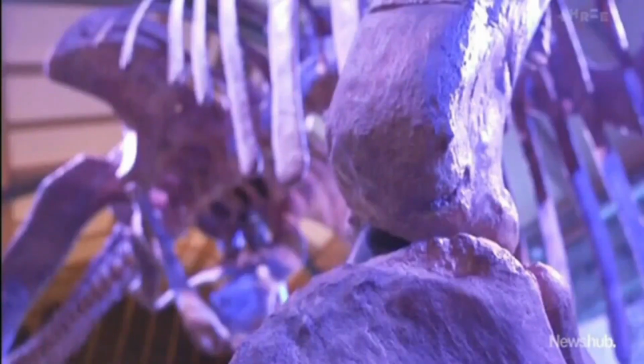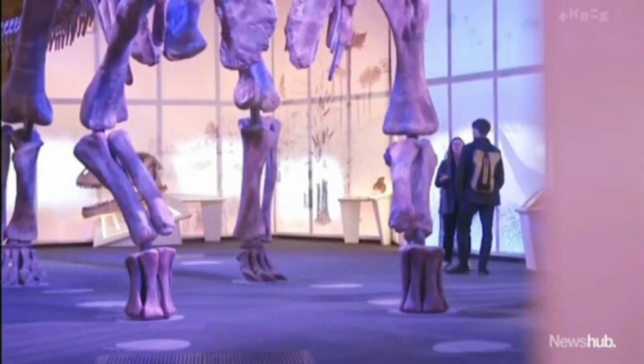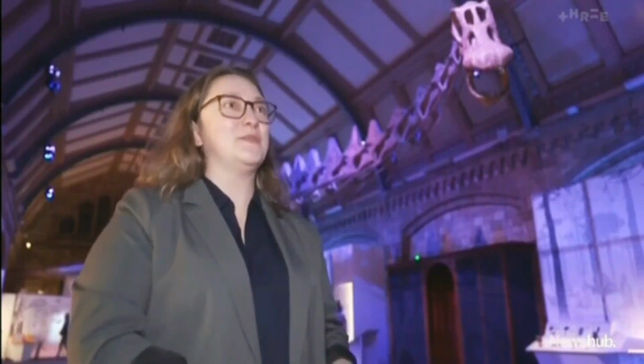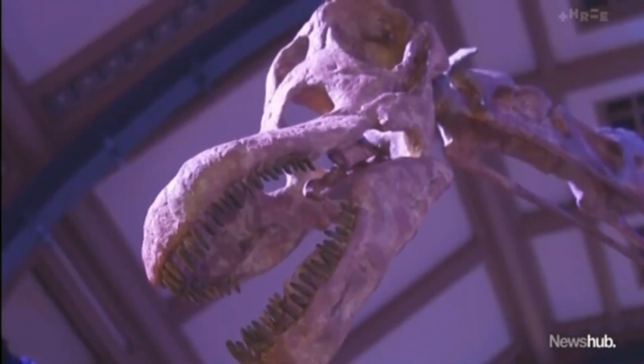And now a full-size cast of Argentina's Patagotitan skeleton has made the epic journey to London to inspire and educate a new generation of visitors. I think the first thing everyone experiences when they come into this space is they go, oh my gosh, it's so big, and that sense of awe and wonder at the scale of what the natural world can produce is incredible. We know loads of people love dinosaurs, and they're a great way into learning about things like evolution, adaptations, those sorts of topics that help us understand the natural world today.